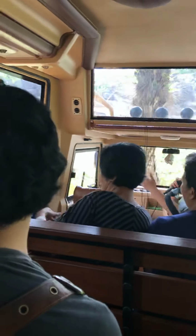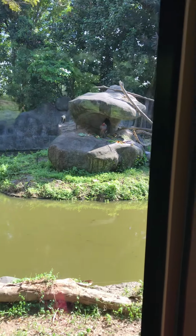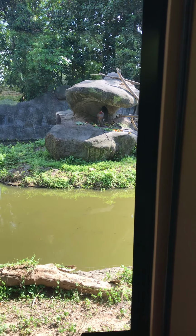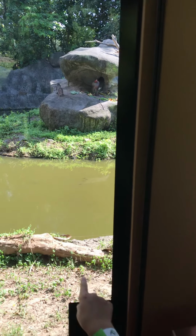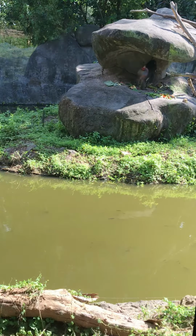We also have the mandrill, the largest monkey in Africa. The males are larger than the females, and the adults have bright colors on their faces.